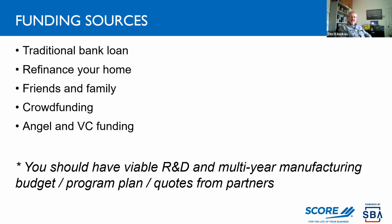When you approach any of these entities, you should have some kind of R&D, research and development plan and multi-year manufacturing budget. Year one, you think you're going to build 100 units. Okay, there's materials that go into those 100 units, and so there's that cost, and then the labor cost for the contract manufacturer to put together. So you want to kind of come to grips with a year one, year two, year three plan to build and deliver. It might be year two before you're really generating much revenue. So these are things that are part of your overall program plan.